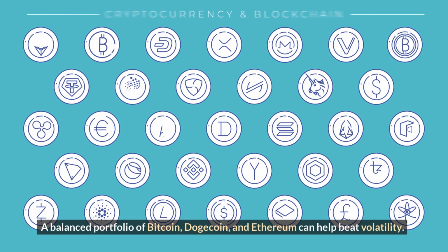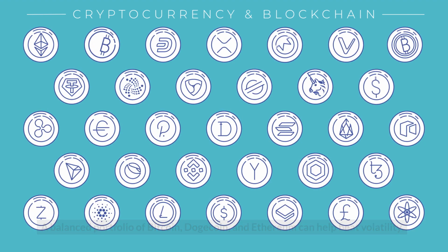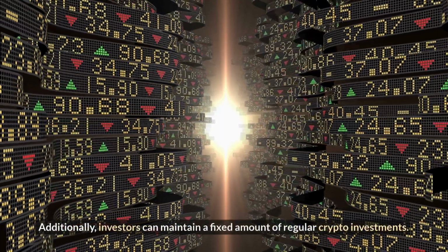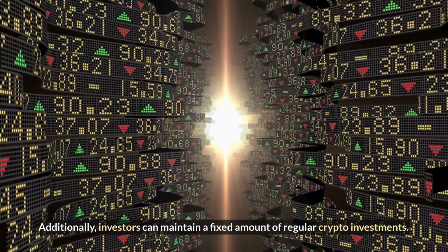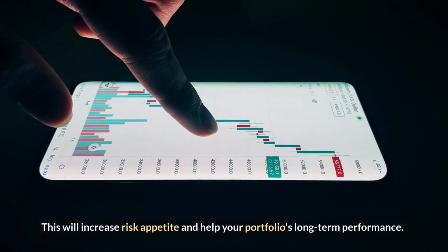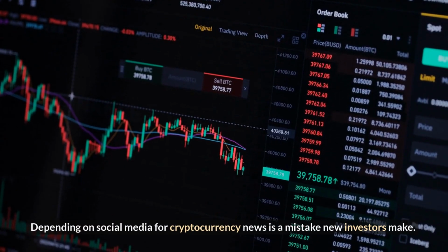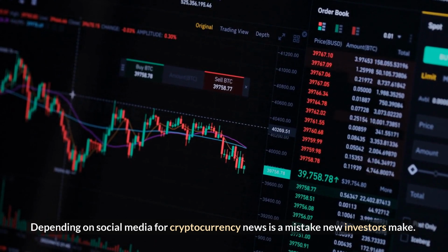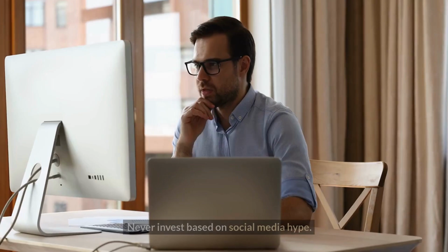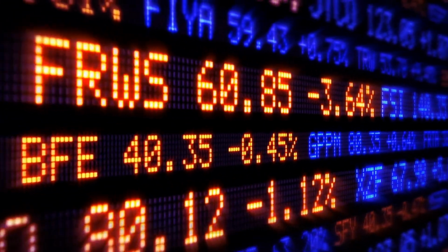A balanced portfolio of Bitcoin, Dogecoin, and Ethereum can help beat volatility. Additionally, investors can maintain a fixed amount of regular crypto investments. This will increase risk appetite and help your portfolio's long-term performance. Depending on social media for cryptocurrency news is a mistake new investors make. Never invest based on social media hype. Digital currency is a hot topic, so fake news spreads quickly.